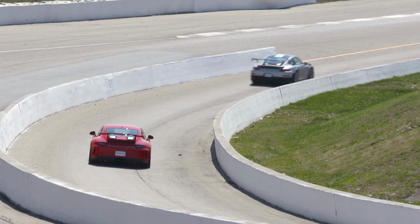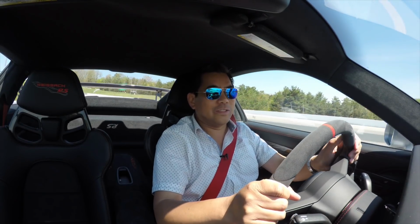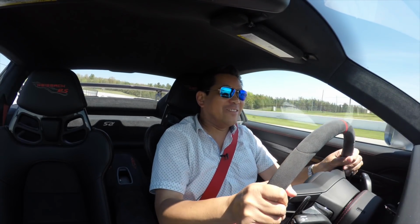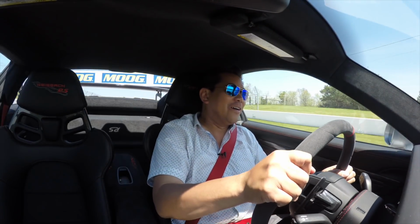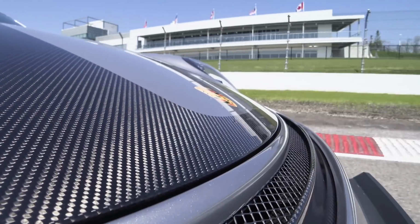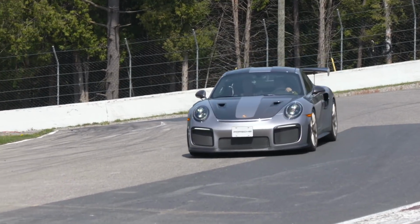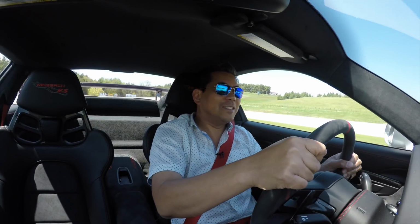There really is no place better to test this GT2 out than on the racetrack. Oh my God, this is where it belongs. So reminder, into turn 2, halfway down the hill, we got a lot of dust and dirt. We're going to need traction over that. This is insane.